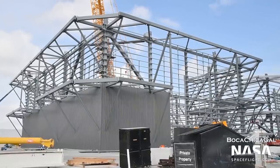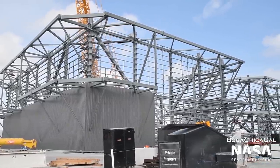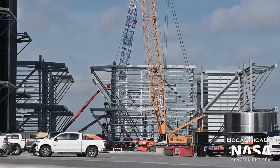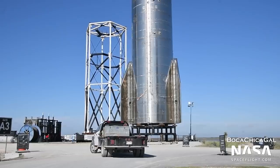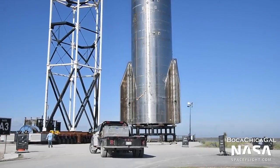Next door, the wide bay began to gain wall siding as work on the first level wraps up. The second level is being pre-assembled in front of the first level and will be lifted on top with the use of cranes. On December 3rd, the nose cone test stand was moved to the scrapyard, likely for scrapping.